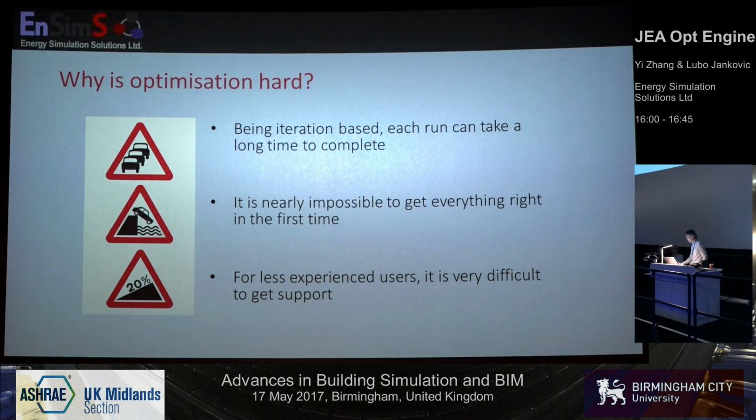Now, as Lubo has mentioned, optimization is actually quite hard. Once you have tried it, you'll find it quite difficult to get into. The main problem, from my experience, is first that it is iteration based. It means you have to run simulations again and again, and it takes a lot longer than running your model once, even with parallel computing. With parallel computing, you can run 10, 50 simulations at one go, but you have to let the optimization algorithm run something like 100 generations. So it still takes equivalent time of running 100 times. The process is quite a bit longer than using the model just once.